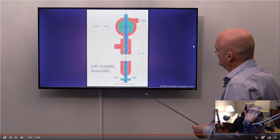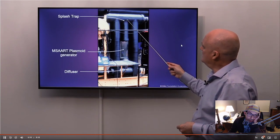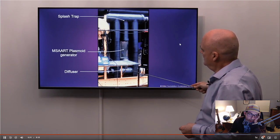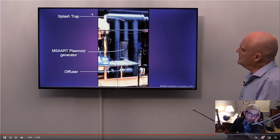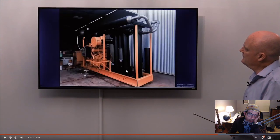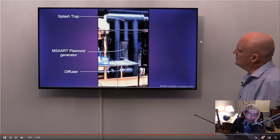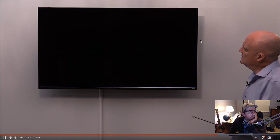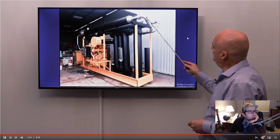Structure next. So this is the splash trap up here, again the same, just labelled for people to look at at their leisure. Next. So it's a good angle on this where you can see the two different systems.